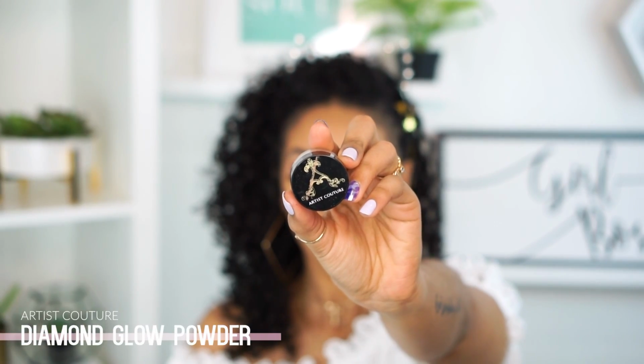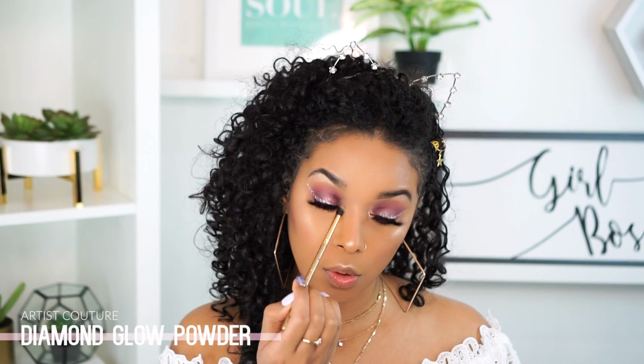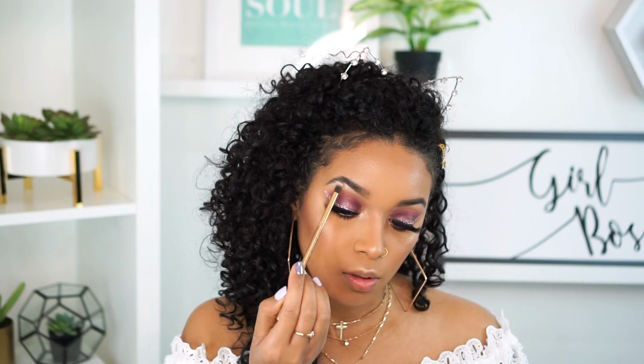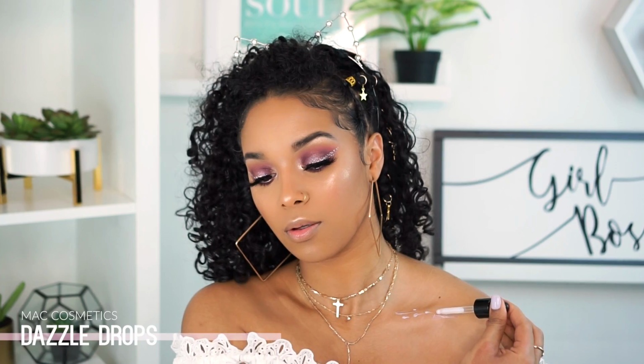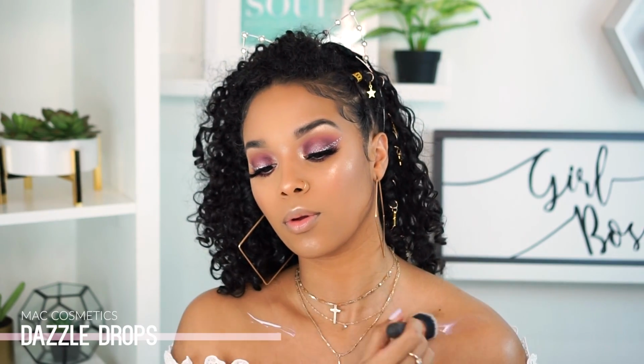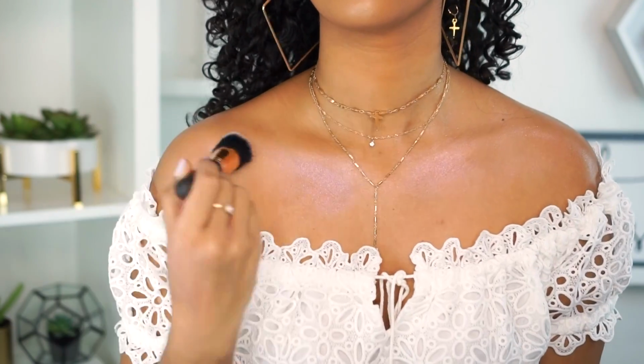I wanted a little more pop in the inner corners of the eye, so I'm taking the Artist Couture Diamond Glow Powder in Illuminati to seal the deal. And then now I'm taking the new Dazzle drops from MAC Cosmetics and applying that to my collarbone and my chest. And oh my gosh, guys, do you see that though? This pink reflex got me, guys. Oh, it is so beautiful. I'm gonna be rocking this all spring and summer.